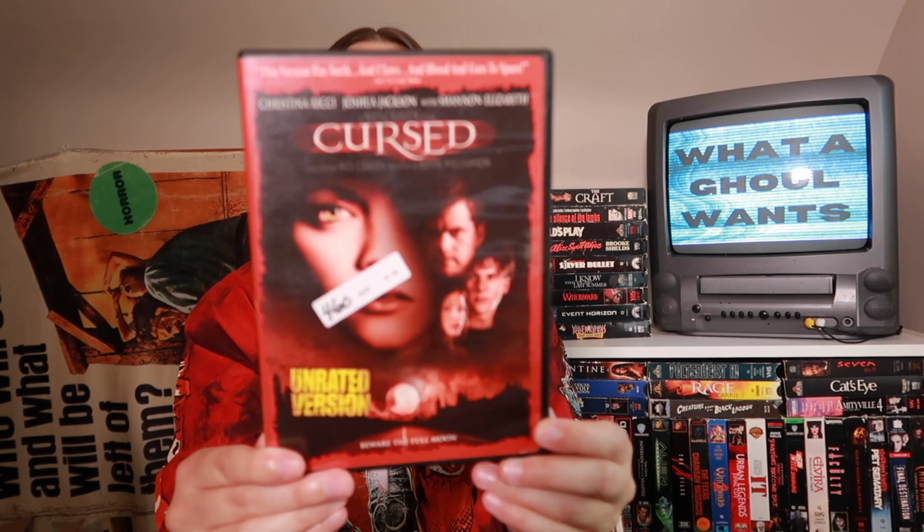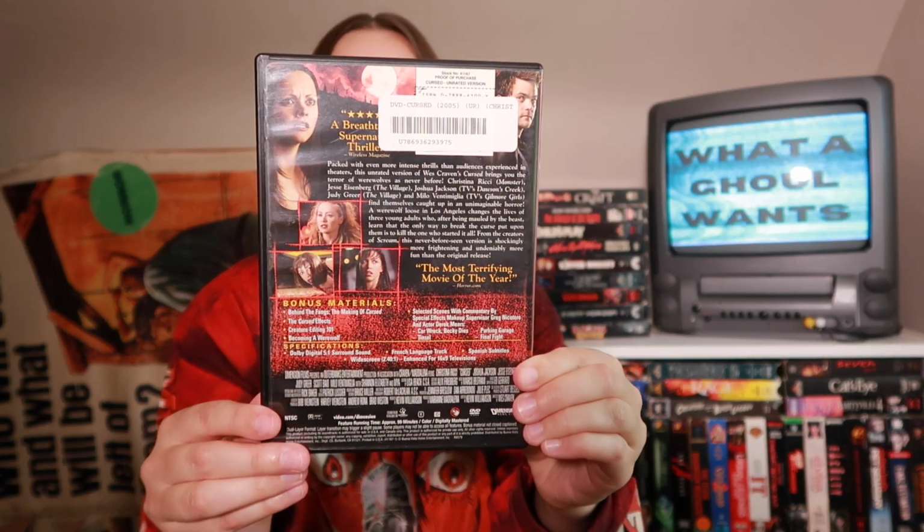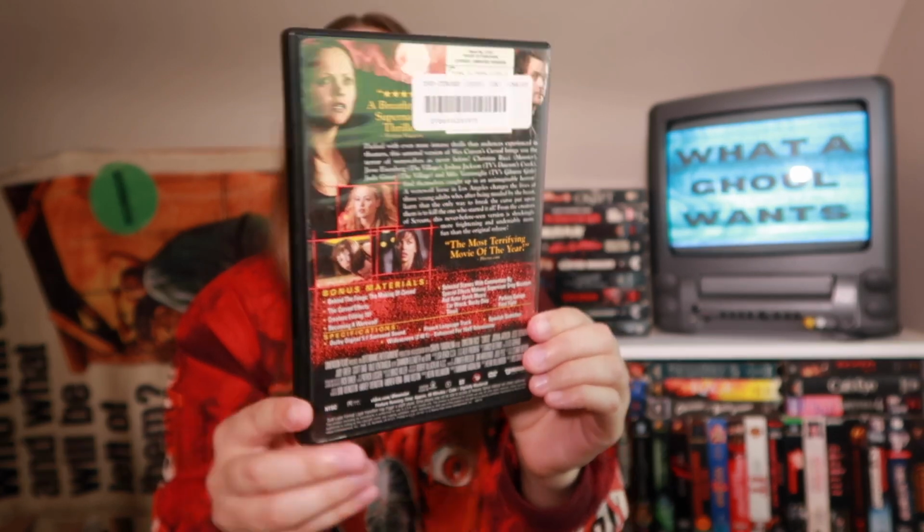Next, we've got Cursed, the Wes Craven movie. I don't really know anything about this movie. I don't know if it's good. I kind of have a feeling it's not super great because I haven't heard people talk about it that much, but I really like Christina Ricci, so I figured why not get it. I love Wes Craven, so we're gonna try it out. Another unrated version.